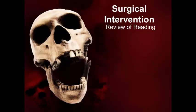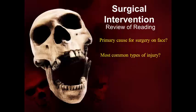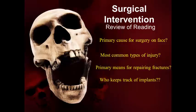Before you come to class on Thursday, make sure you've read your chapter in Fuller and be able to answer these questions. What are the primary reasons that we do surgery of the face? What are the most common types of injury? What is the primary means of repairing facial fractures? And who is responsible for keeping track of all of them?